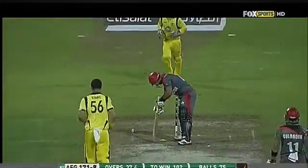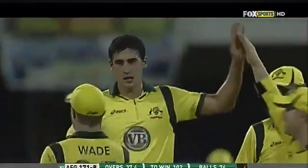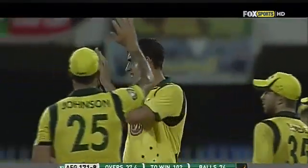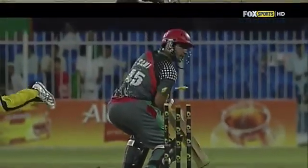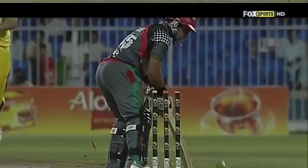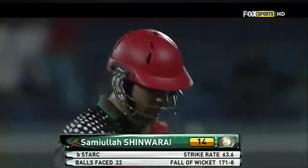Bowled him. Stark strikes again, a 4th wicket for him. From round the wicket, angled in. It may well have been that Shinwari played that on, maybe a little inside edge, but what is absolutely certain is he's gone for 14. It's bowled well, Stark. Slower delivery, looking to cut it, bottom edge onto the stumps. Was always too close to him. Having played such a good shot the ball before, almost played a similar one. He's gone for 14, 171 for 8.